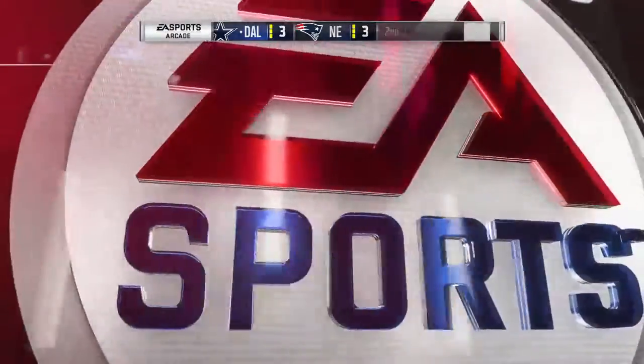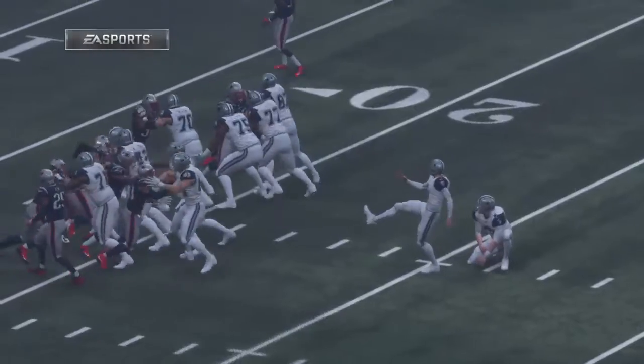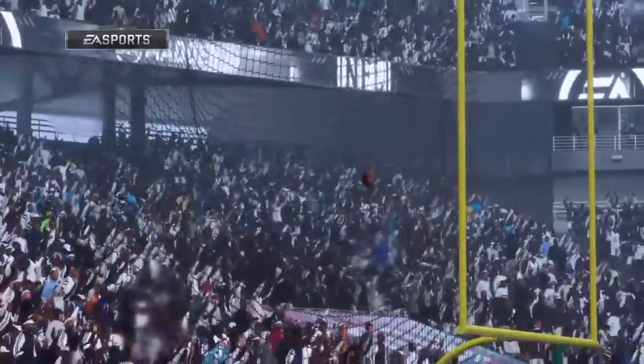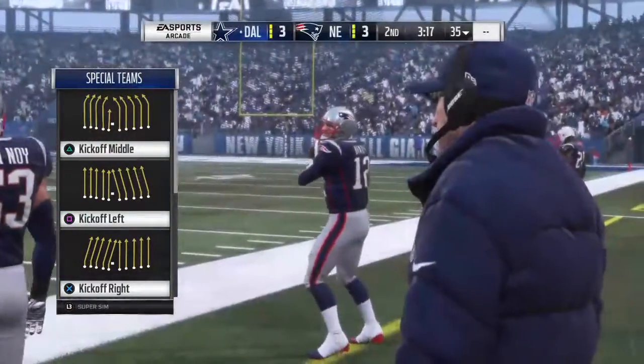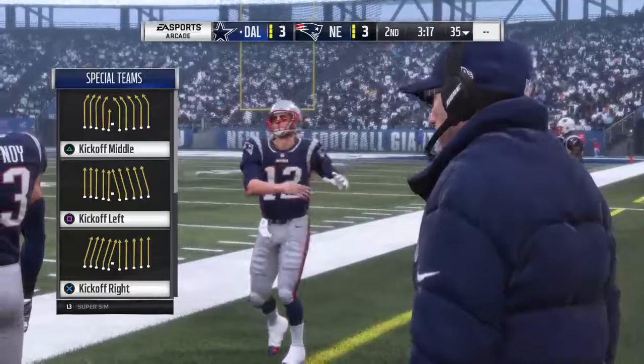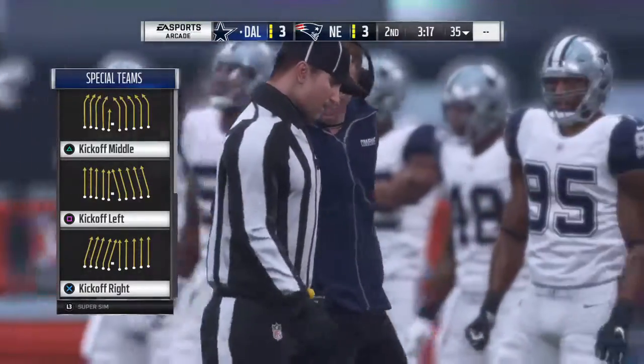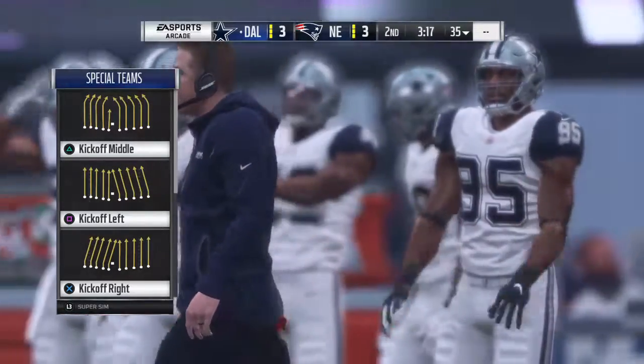So the drive stalls out inside the 15-yard line, but they do get 3. And I've talked with enough players nowadays, and when they have these types of kicks, no one says to their guy, hey, that's just like making an extra point, piece of cake. Because the extra point is not a piece of cake anymore. But kicking a field goal from that distance, just give him confidence and let him knock it through.